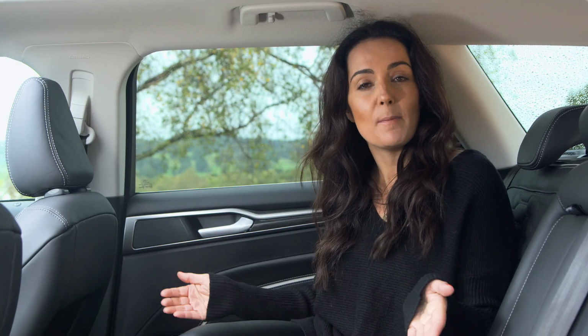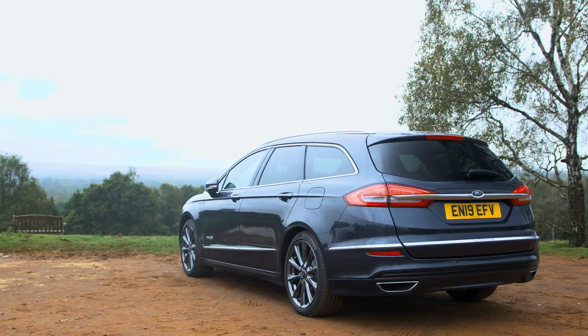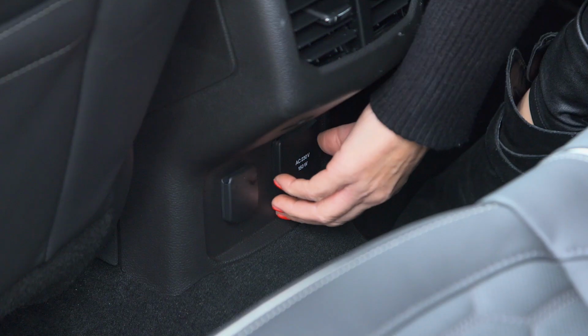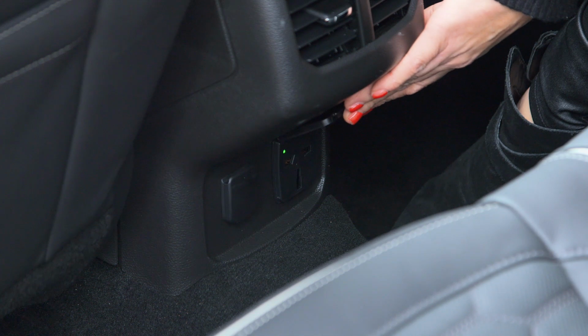Interior space in this hybrid model is the same as any other Mondeo estate, which is impressive. There's plenty of space for passengers to get comfortable, and thanks to the absence of a sloping roofline compared to the Mondeo saloon and hatchback, headroom in the rear seats is not an issue. Sitting three in the back may prove a tad tight, but that's a small gripe. And on the plus side, you do get heated seats back here and a 3-pin plug too.